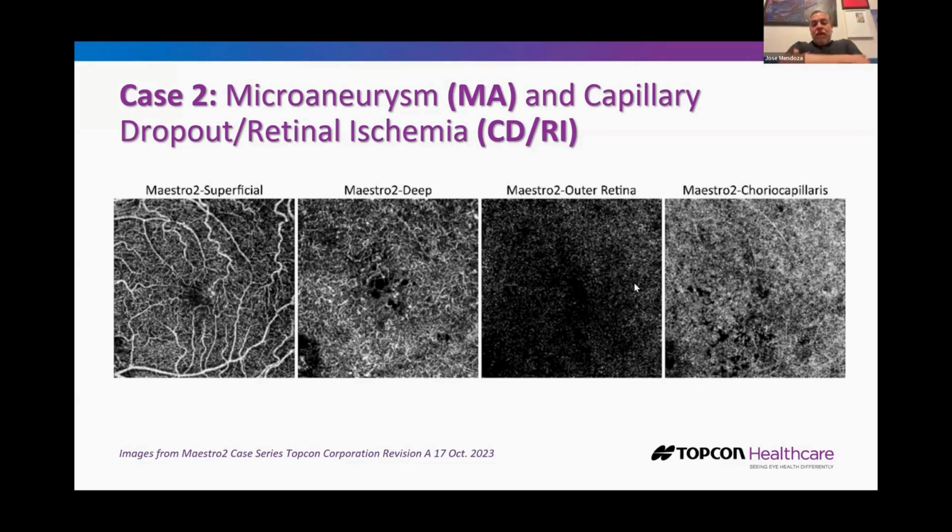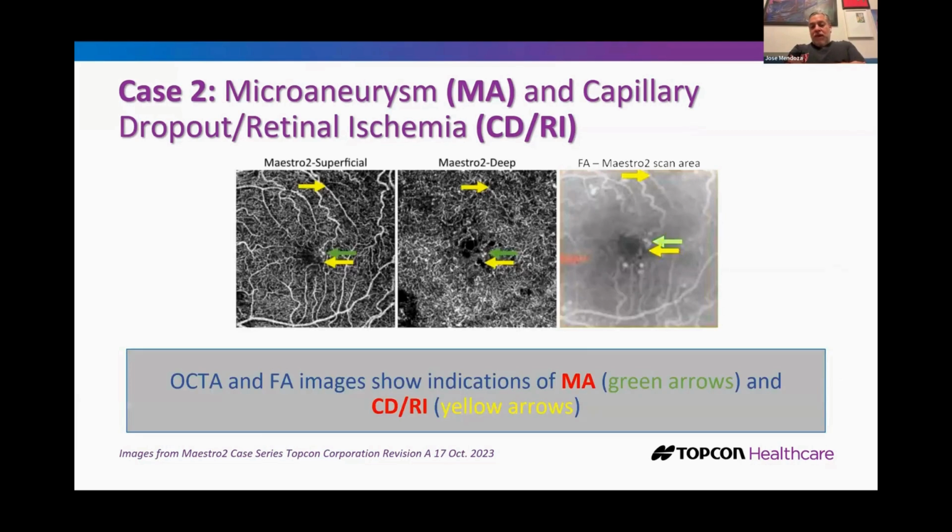Could you go one more, please? Here again, the yellow arrows point to the retinal ischemia areas, the black dots over this patchy vision, and the green arrows show microaneurysms. There's the same relationship that you could get with the FA image. The microaneurysms are in the exact same location, and the black patches you see in the deep plexus are well correlated with the FA image as well. Can we go one more, please?